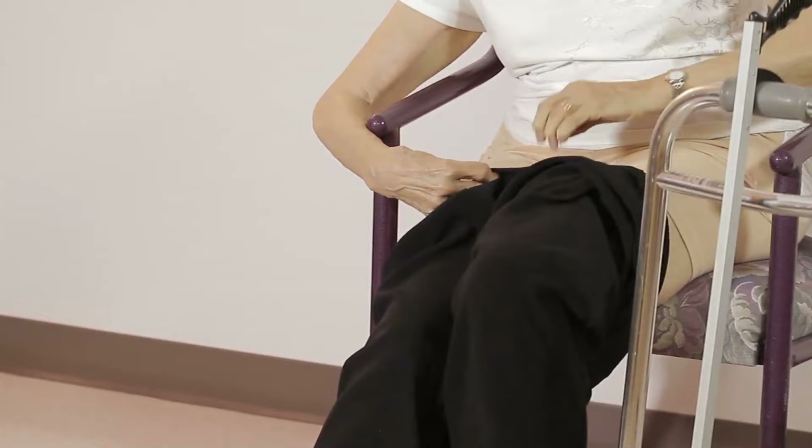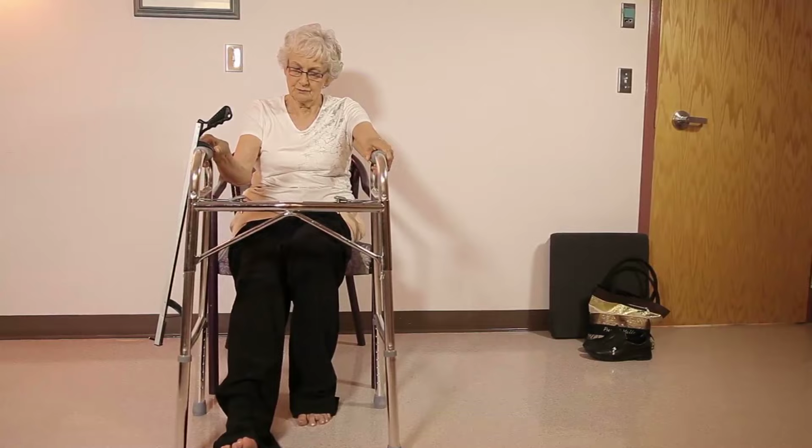Once you have your pants up to your knees, you can bring the walker in front of you to help you with your balance while you pull up your pants. The rule is that you always dress the operated leg first and you always undress it last using the reacher.